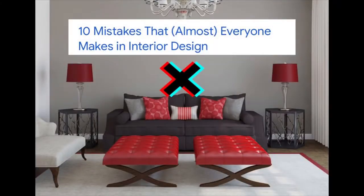Welcome to Style with Carol, and today we are going to be talking about 10 mistakes that most people make when it comes to interior decorating or interior design.